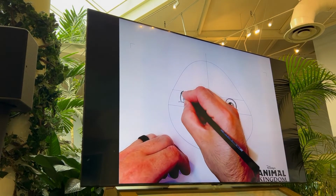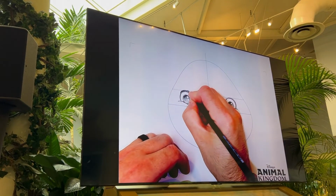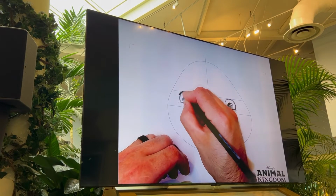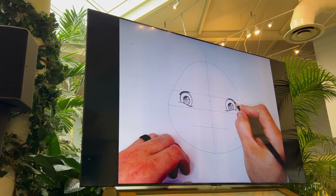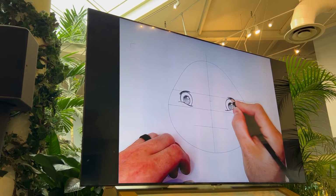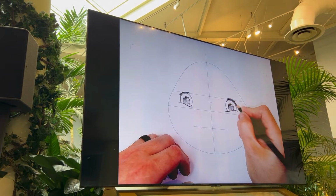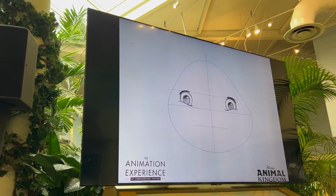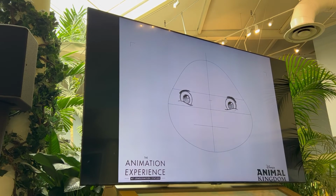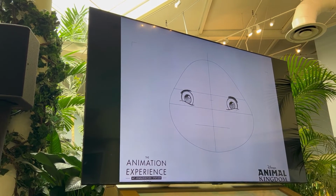At the top of his eyes, we're going to add some eyelashes, because he's a mammal. Mammals have eyelashes. I'm just going to thicken up this curve here at the top. Give him a little hint of some lashes. As you know, he's not a princess, but he does have eyelashes to help keep stuff out of his eyes, the same way we do.